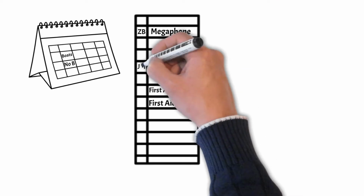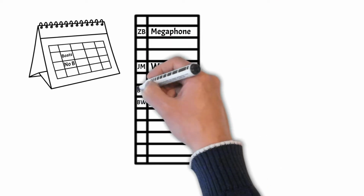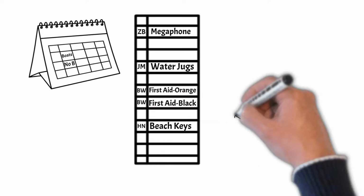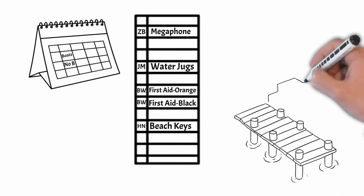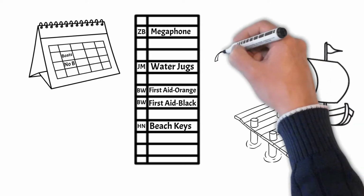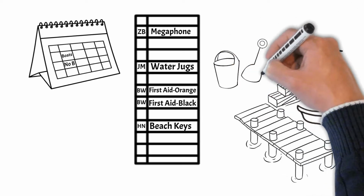Sometimes they will, sometimes they won't, but this dictates if you will need someone to stay at boats during the swim tests. Okay? Bring everything down to the beach like you normally would, sign it off on the sheet with your initials, and then head on down to the beach and to boats.